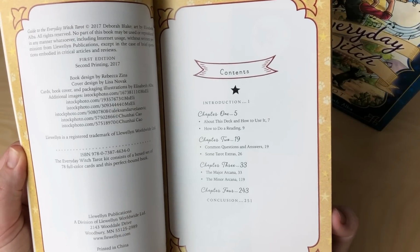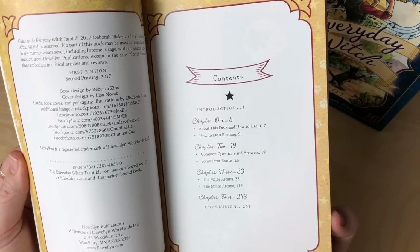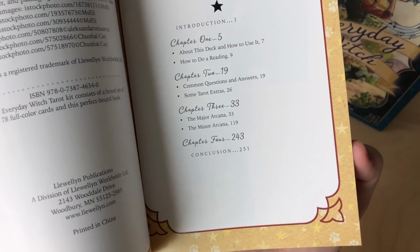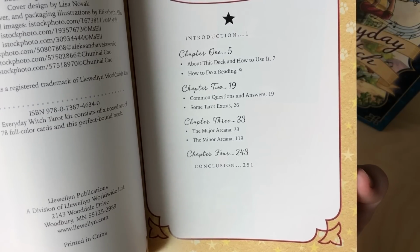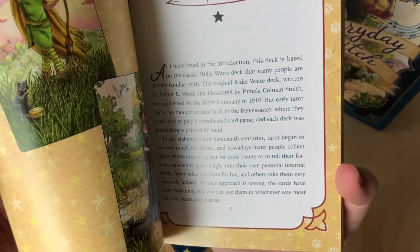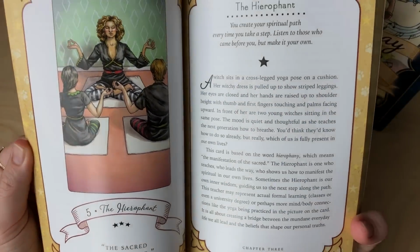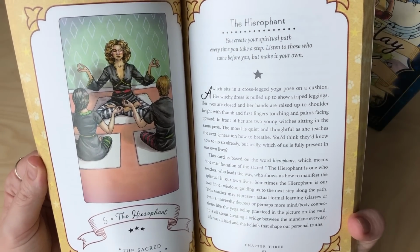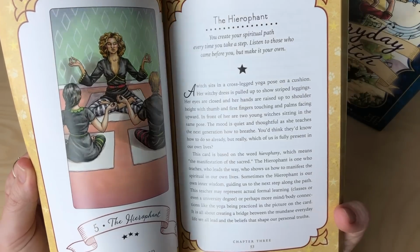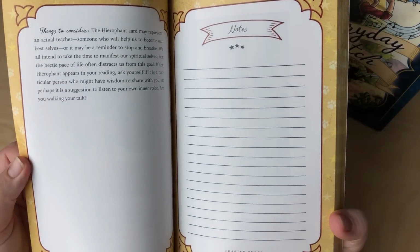So the contents, this is the second printing of this deck. It's been out for a couple of years now. Chapter 1, about this deck and how to use it, how to do a reading, common questions and answers, tarot extras, and then going into the actual card meanings. It's beautiful that it is full color. So we get for each card a picture of the card, the sacred is everywhere, the Hierophant, things to consider, and then some notes.